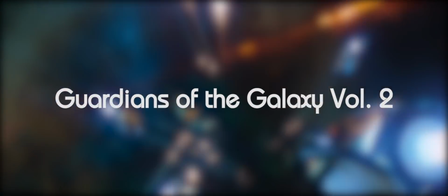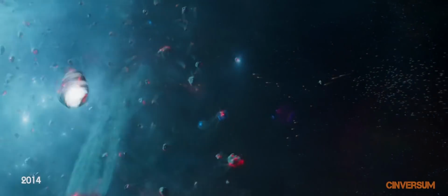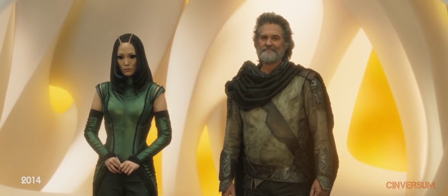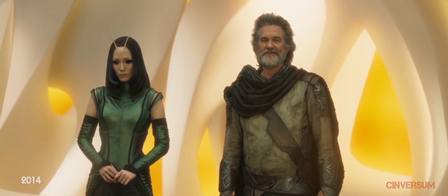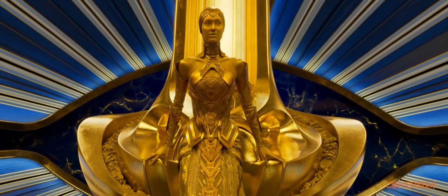Guardians of the Galaxy Volume 2 takes place just a couple of weeks later, but it mainly follows Star-Lord's story, and we meet his father Ego, a godlike celestial, and his servant Mantis. We also meet Ayesha, leader of the Sovereign race.